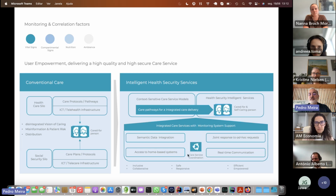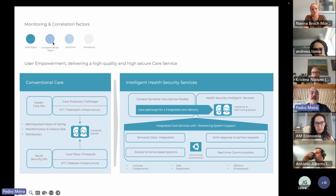So the person is always inside, building these coordination systems between the health ministry and the social security and social care ministry. And what you see inside the home is vital signs sensors with behavioral sensor signs just collected. Nutrition, because it's part of this equation, and ambience sensors, all these four things inside the home in this coordinated care environment.